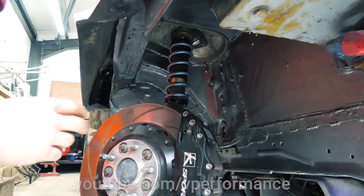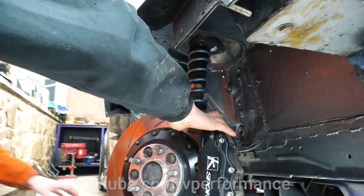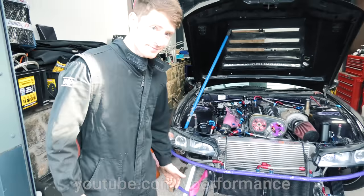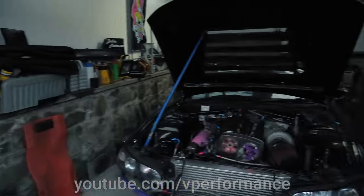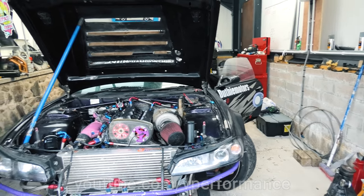Right, so we're going to go around to the other side. We're going to take a wheel off the same as we've done here and I'll show you how to pull the spring apart. Standard approach for us would just be to grab the nearest plasma cutter and then just chop the spring off and then worry about it afterwards. Somehow, I don't think that is the correct approach for this vehicle.